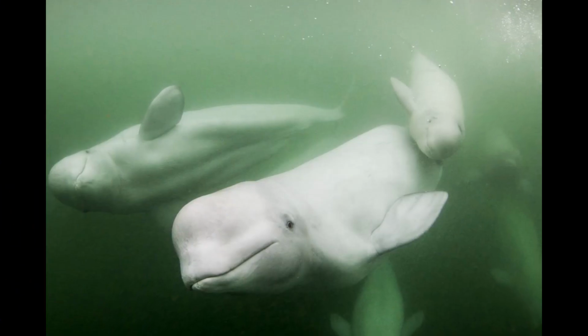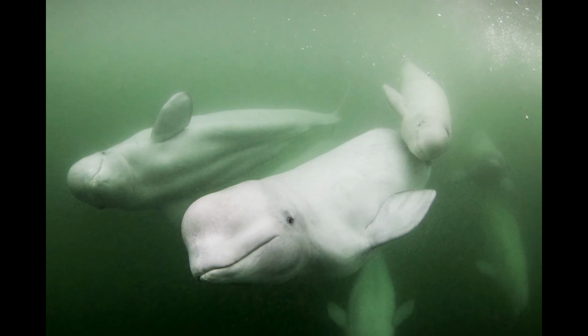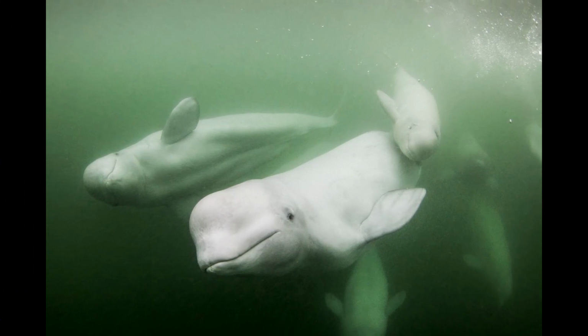Fish make up a significant portion of the beluga whale's diet. They feed on various species of fish, like Arctic cod, capelin, herring, salmon, smelt and flounder.